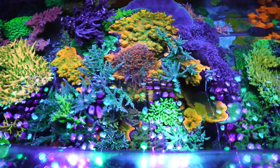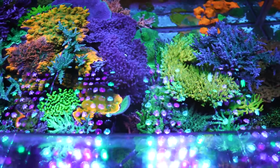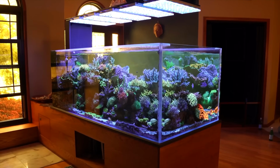The growth has been just as great. So people will say you can't grow corals with LEDs, and that's ridiculous. Yeah, it's ridiculous. We opened our facility 4 years ago, and we don't use a single T5 or a single metal halide, and everything is just growing like crazy. I mean, nothing wrong with metal halides. I still love them. Right. However, nothing that these lights cannot do, and the proof is in the pudding here.